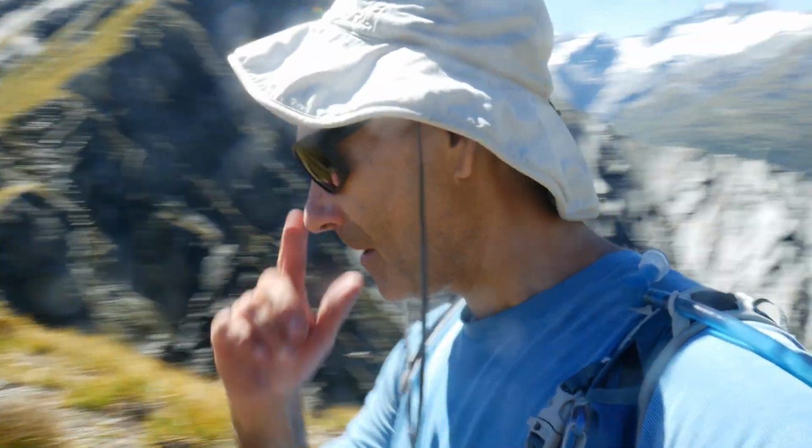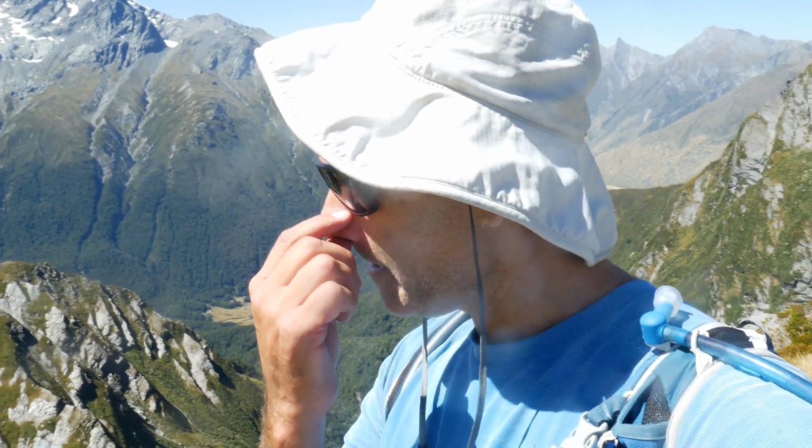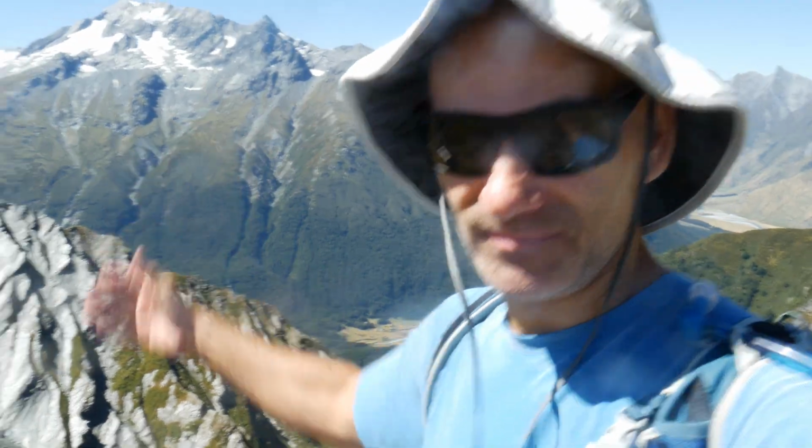So 2 hours up from when it started to go straight up. 2 hours up, and we left the hut at 9:30, so 4.5 hours to this point. So going pretty slow, but it's worth it.